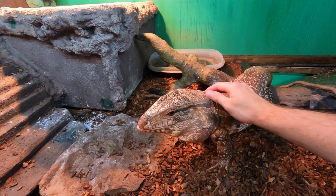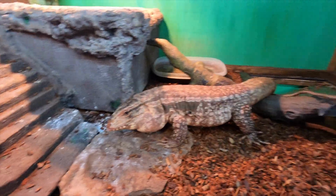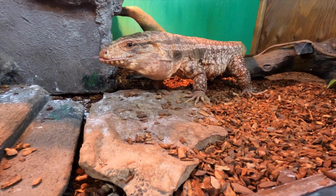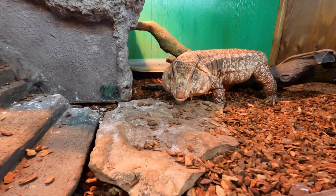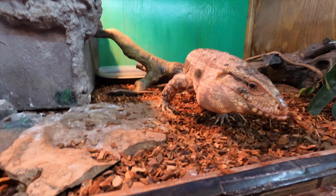Just takes a minute to work the food down, I should say. Oh, clean the face. So he does keep his face clean too by doing this, by rubbing it around stuff. And he gets wood chips all over it, but he'll brush those off. And look, already searching for more food.